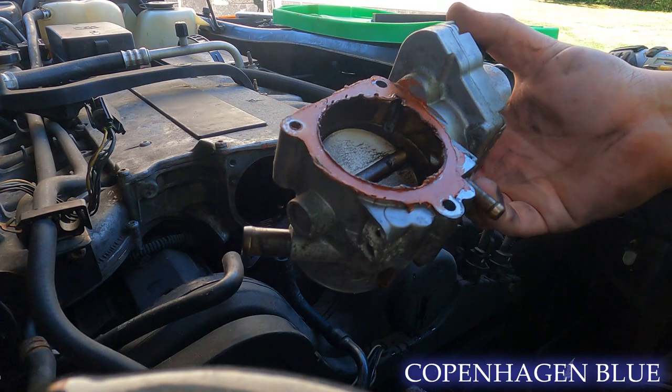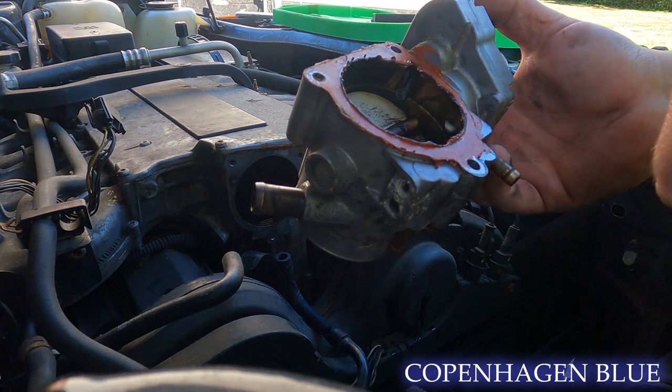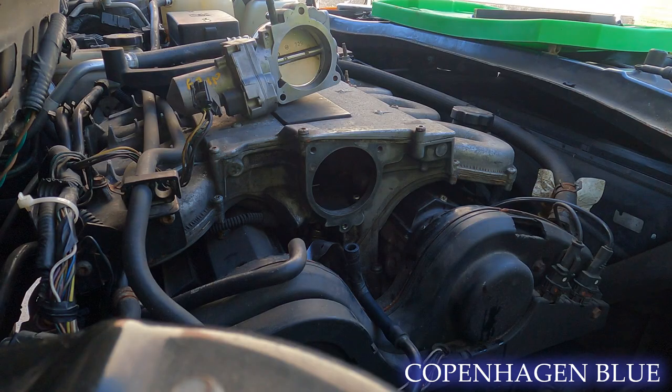Now I did run out of a gasket last time, so I made one out of silicone, and I mean, it held up pretty well, I will give it that, but I actually have a replacement this time. Clean up that surface a little bit.